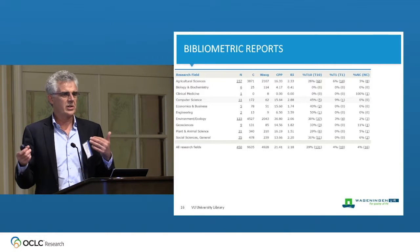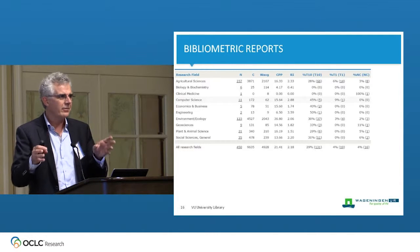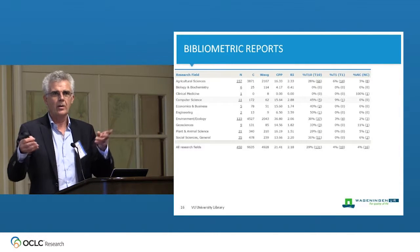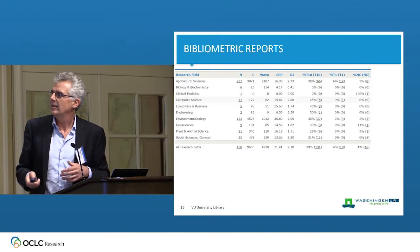And if you go, for instance, to a university ranking, probably not well known, but the Leiden ranking in the Netherlands, very well known. Leiden University is CWTS, it sits in the Netherlands.